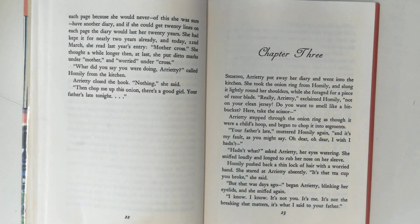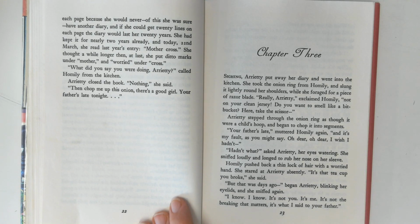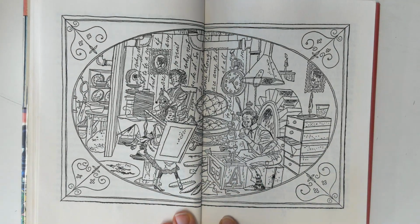All right, friends. That is it for Chapter 2 of The Borrowers. I hope you've enjoyed it so far. We got a nice little sneak peek into the borrower home under the kitchen.